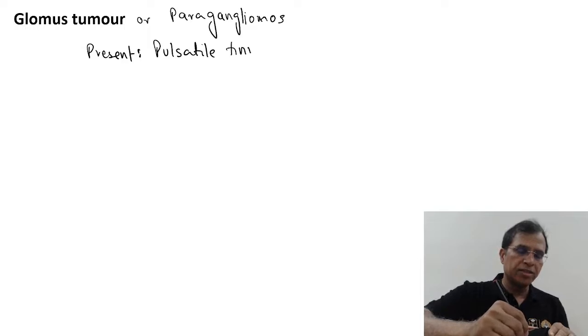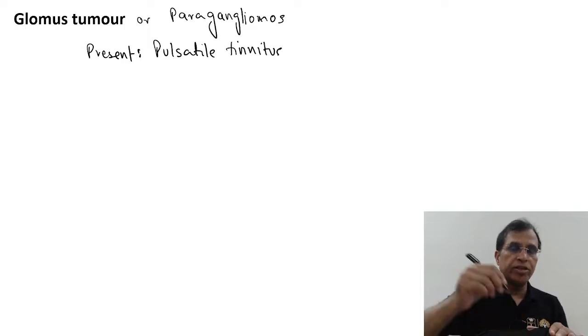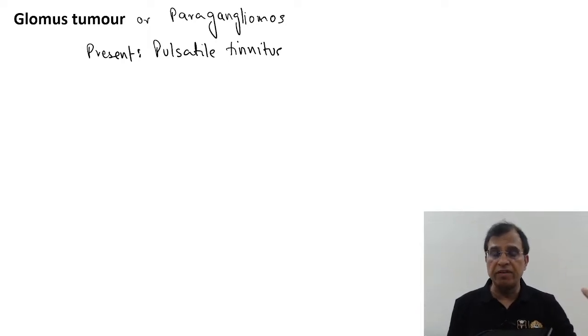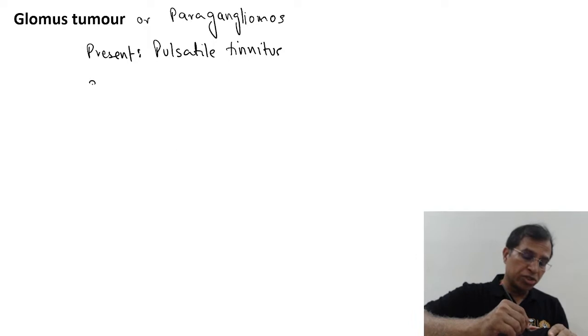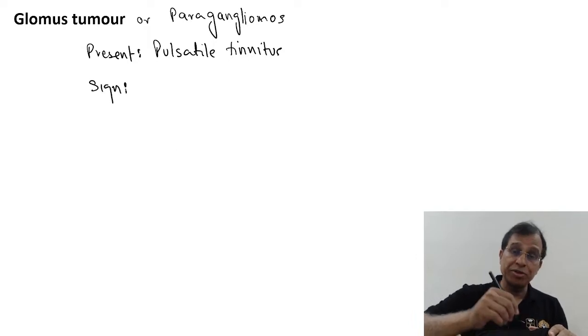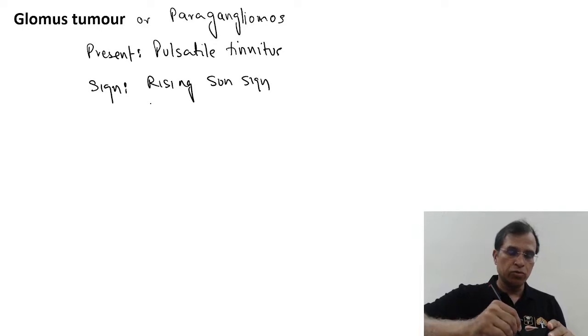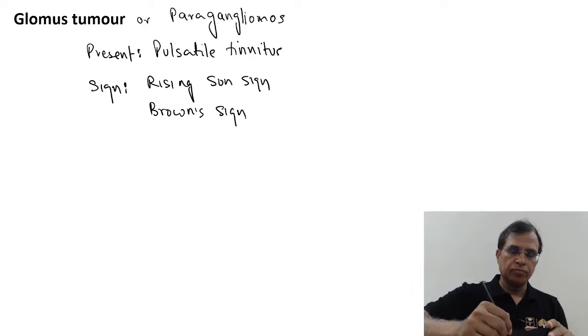We all know tinnitus, where the patient hears sound in the ear. In this patient, that sound is pulsatile. So remember this very important name. And there are 4 signs. That's why it is important. There are 4 signs to remember, and they are called rising sun sign, Brown sign, Phelps sign, and equinocyte.